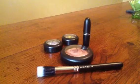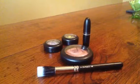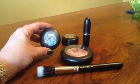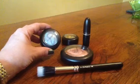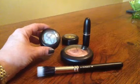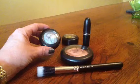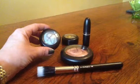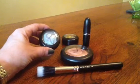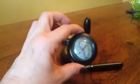Looking at the products that I got, it was really difficult online to decide which to go for because there were some lovely colours. I was particularly taken with the eyeshadows. I should say that I have a palette of, well, two palettes actually, of some of the classic, really popular eyeshadows that you'll see a lot of videos about on YouTube. But I'm not a huge fan usually of their individual potted shades, but these just looked so gorgeous.